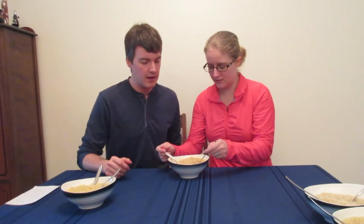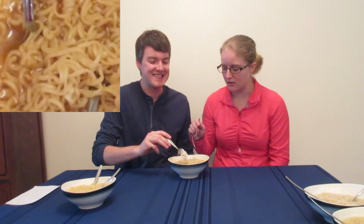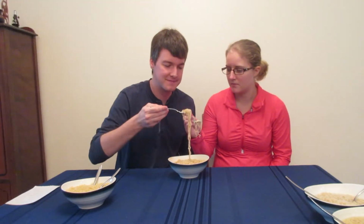This one definitely is very orange looking as far as the broth goes. Yes, there's definitely more color to it. There also seems to be a larger noodle to broth ratio. It looks like there's more noodles than there is broth. This one definitely smells like there's more to it as well. It looks more appetizing. Start with the noodles.